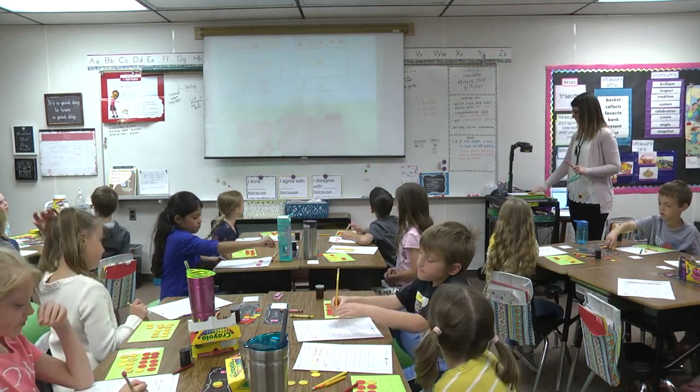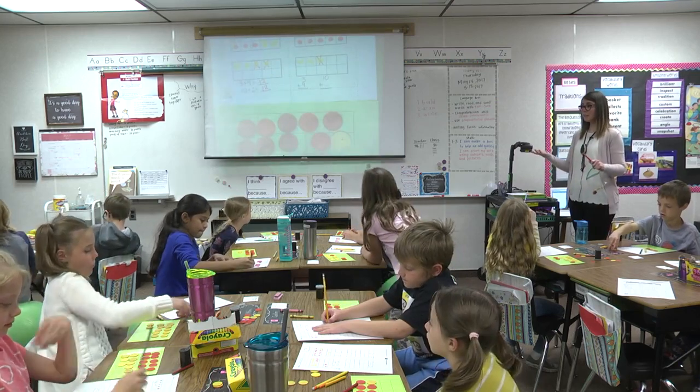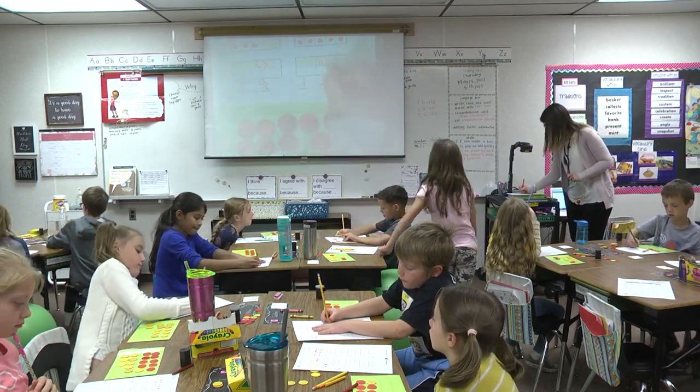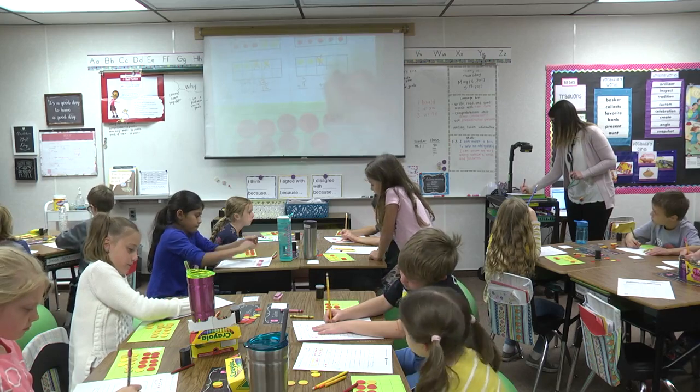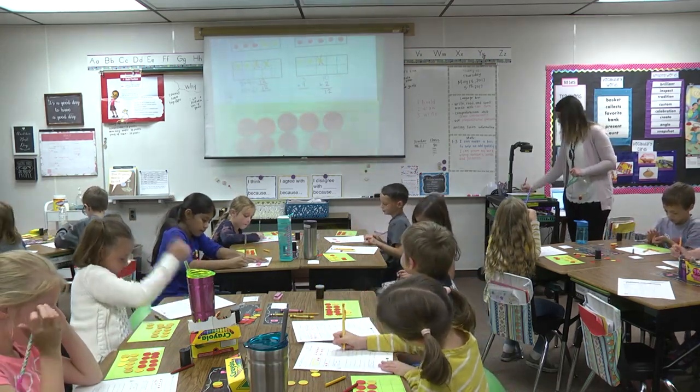When we moved those counters around, did we find out what that missing addend was? Cadence, yeah. What is it? Two. 10 plus 2. 10 plus 2 equals? 12. If 10 plus 2 equals 12, then 3 plus 9 equals? 12.